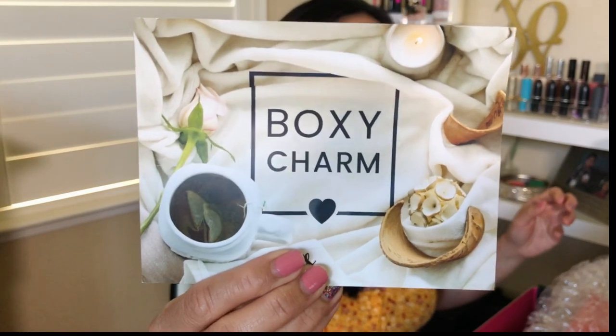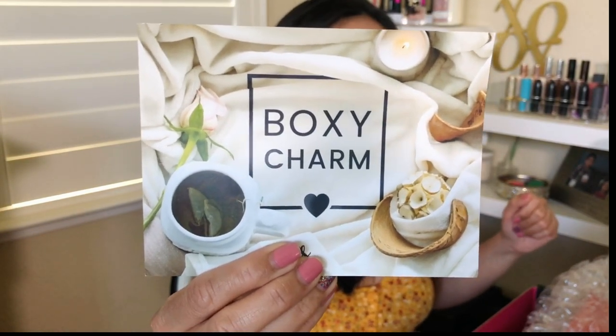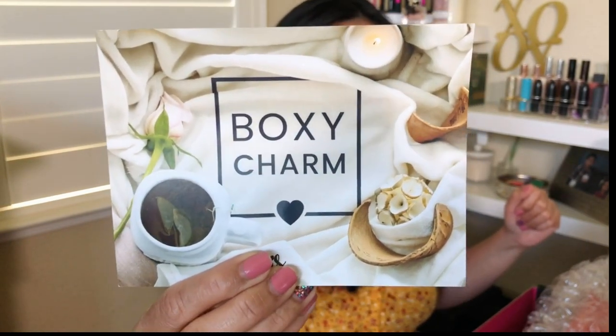So we did get a card, which looks like this. Super pretty. It looks very zen and relaxing, like spa-like. And the theme is the Oasis. I have variation number 44.